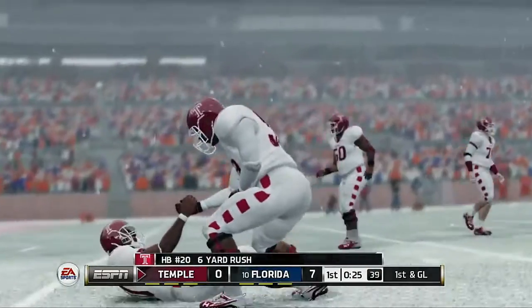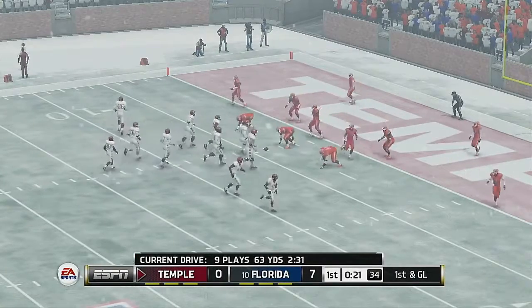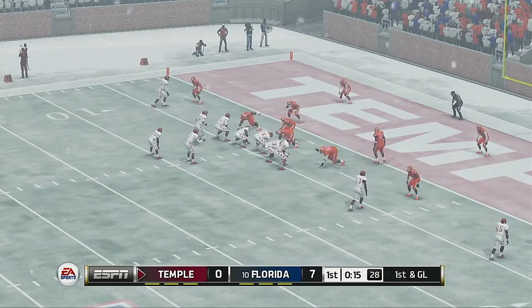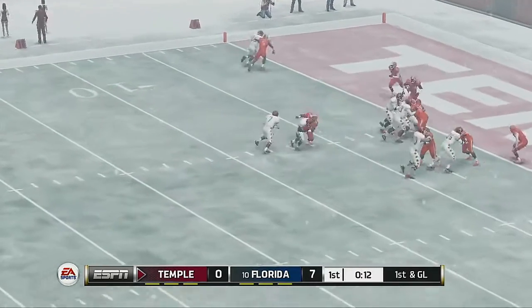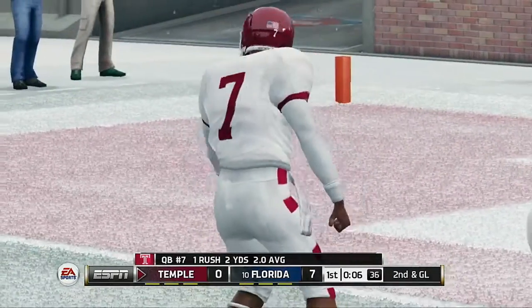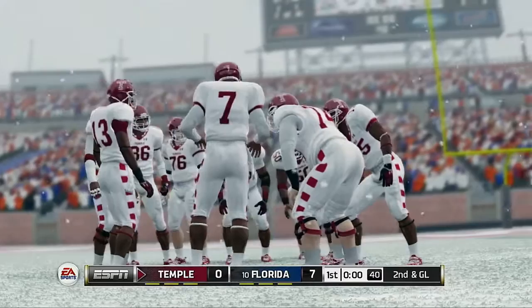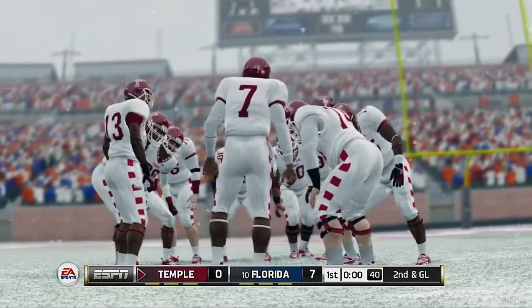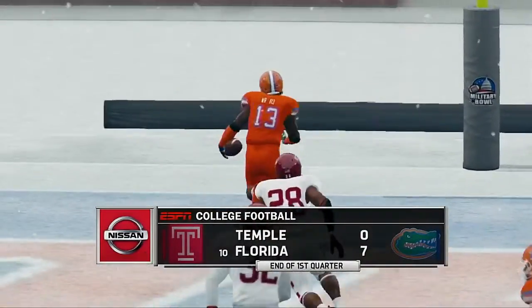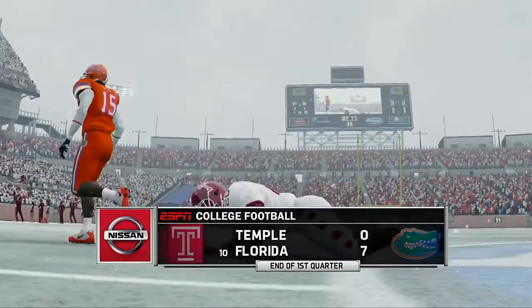And he's tackled after positive yardage. First and goal, and if they can execute, we'll be all tied up. Taken down at the 2-yard line. That brings up second and goal. Credit those two defenses in that first quarter, or blame the offenses for a lack of production. 7-0, Gators.